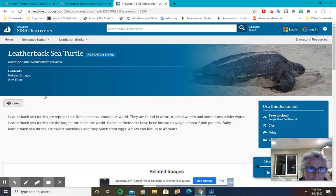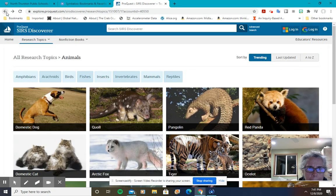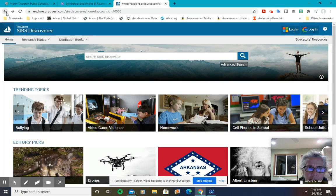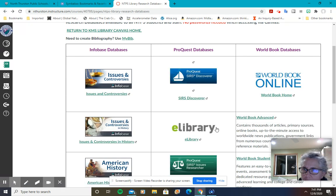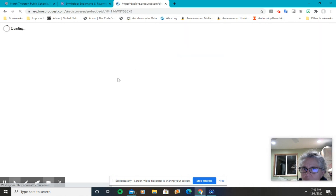You can also go back to this database. Let's see, where do we want to go? Oh, that's right. This kicks you out of Canvas. So if you go back into Canvas, okay, so she said to start here with SIRS. And then the second place you could go if you want to look for another resource. Oh, wait, I'm going to go back here. So if you go into SIRS, sorry.